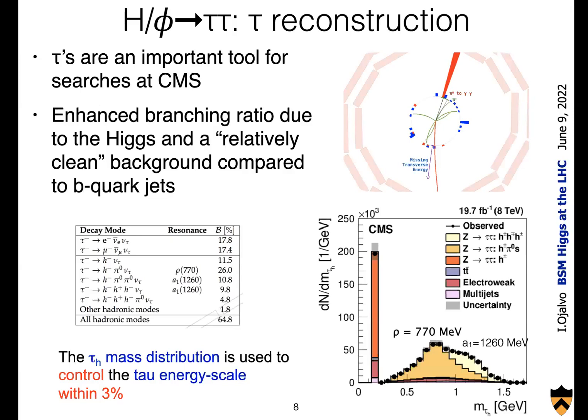I will give one slide on taus because I cannot resist. A lot of the analyses, as I've already discussed, do involve tau leptons, and they're an important tool for searches at CMS. Due to the enhanced branching ratio and a relatively clean background compared to B quark jets, they're very interesting objects to study and can provide us good signal to background.